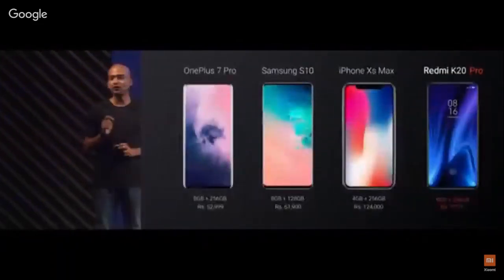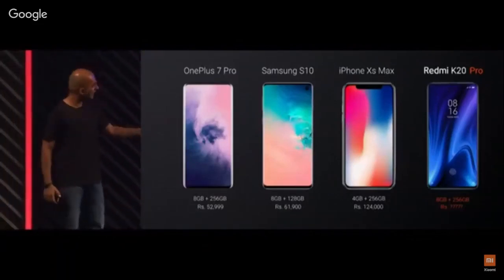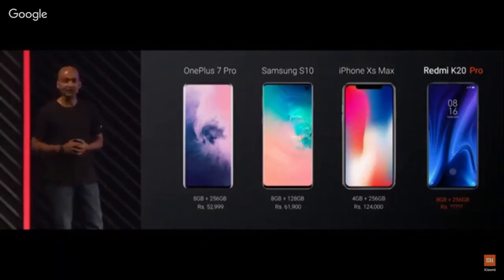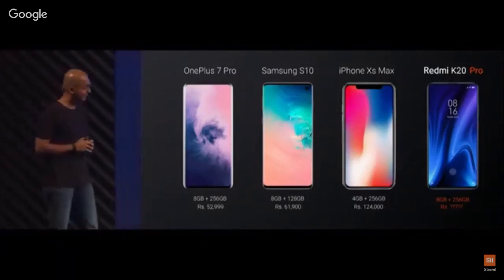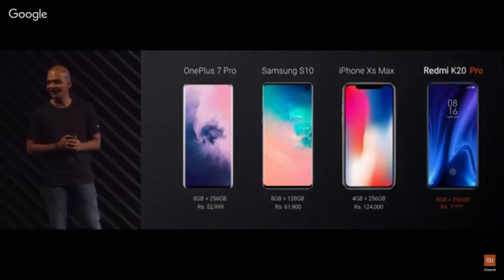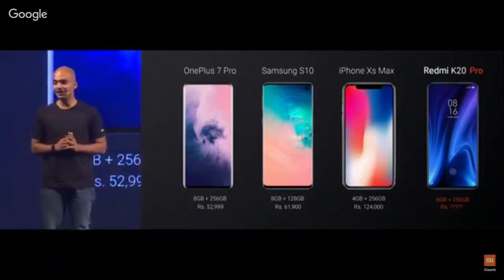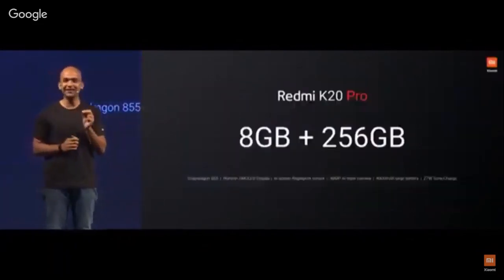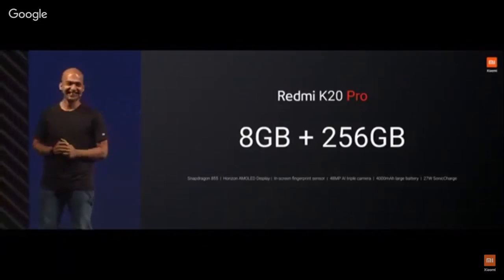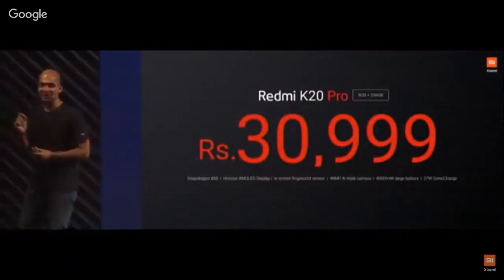And if you look at the 8/256 variant of these flagship devices, OnePlus 7 Pro at 53,000, Samsung S10 does not have a 256GB, it has 8GB, 128GB variant at 62,000. iPhone XS Max does not have 8GB, it has 4GB, 256GB at 1,24,000. And then we have Redmi K20 Pro, so the 8GB, 256GB variant of Redmi K20 Pro is being launched at ₹30,999.